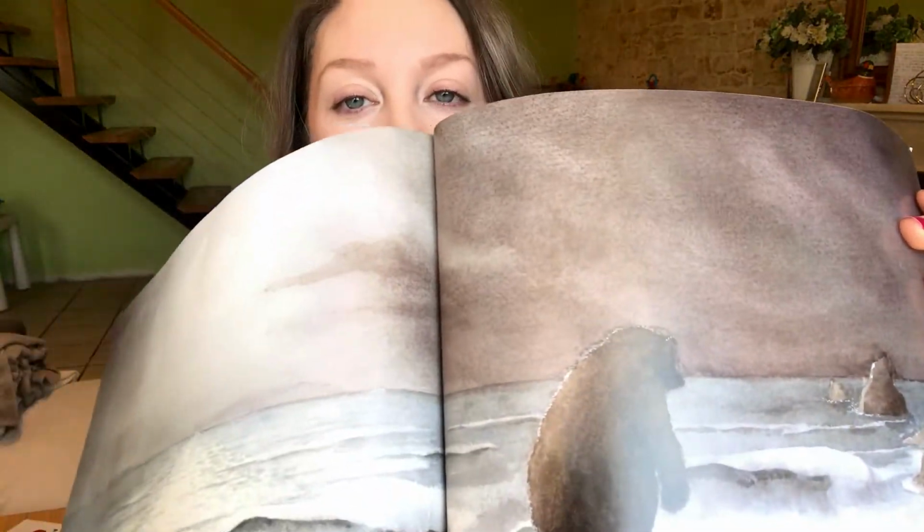And this is the final page. So when we get to the final page, instead of saying, oh, great, the family's safe from the bear, we actually say bye-bye, Mr. Bear, to make it a little bit more child-friendly. But she just loves it.